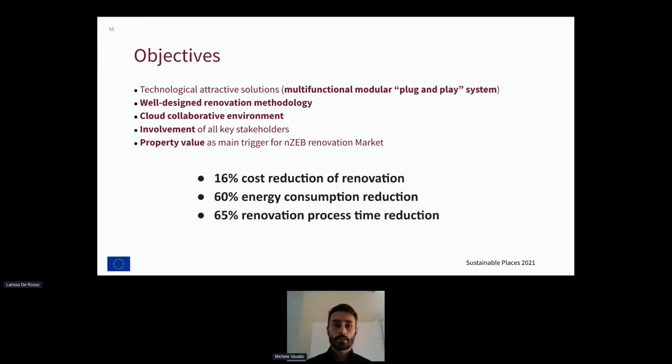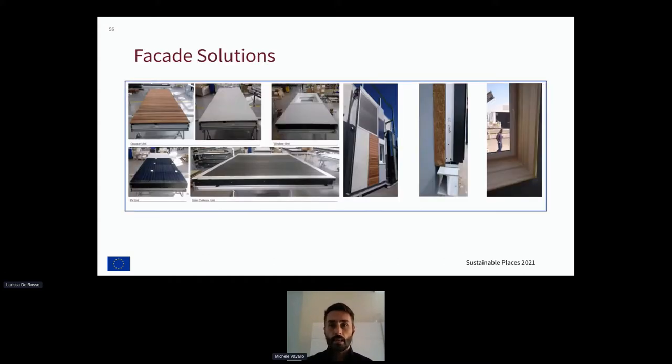Let me start by introducing to you the first part, that is the hardware part of our results. This is the modular facade. Well, we have different units here. You can see the first two pictures. We call them opaque units. We have a few materials in the catalog. You can see, for example, the white or clear ceramic. Or, for example, on the left side, you can see the wood plastic composite or wooden peeling surface.